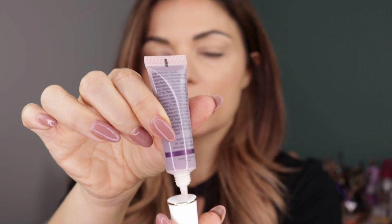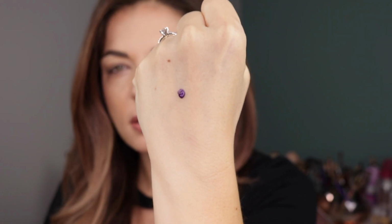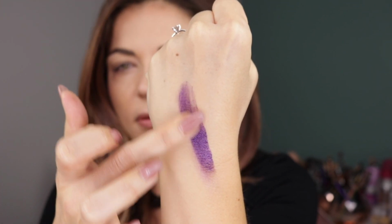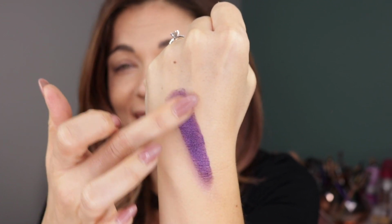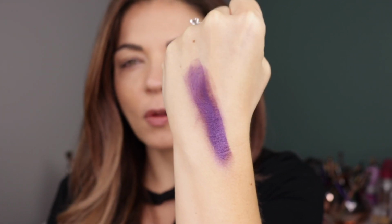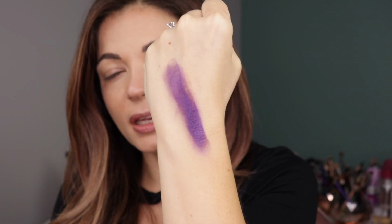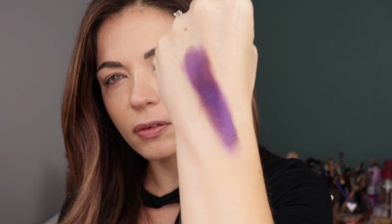You guys, it's purple. Wow, I wasn't expecting that. What a pop. Okay, so you guys can see this is the tube. I just took off the lid, so there you are. I'm placing just a little bit of that cream shadow on my hand so that you guys will be able to see how pigmented these are and how far they go. All right, so here is that little dot. I'm gonna just take my finger. I mean, hello. Look at that. I could put this all over my hand. So crazy. So pretty. That was not even a pea size. That was like chopping a pea in half.